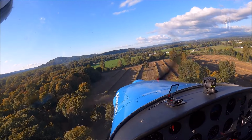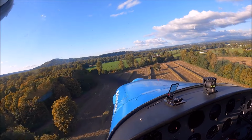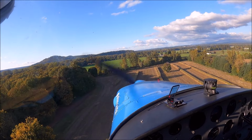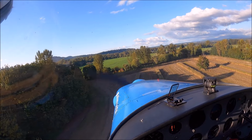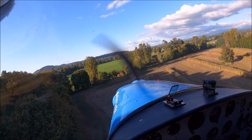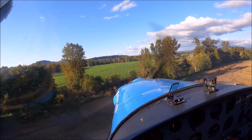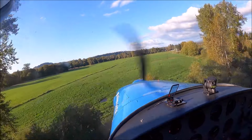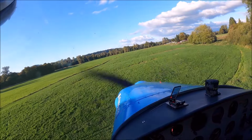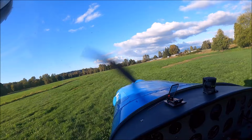The tailwheel gives you the option to put big tires. This airplane has 31 inch Alaska bush wheels, and for off airport operations they are really good. Makes a big difference. I'm still pretty new as a tailwheel pilot, so I'm practicing a lot and learning a lot, because pilots never stop learning.